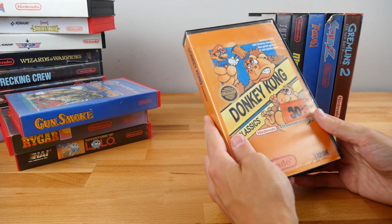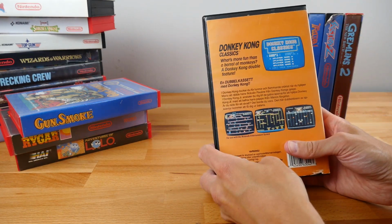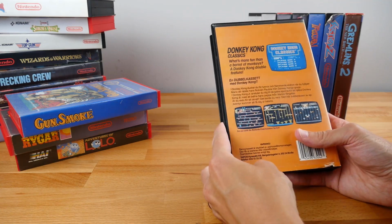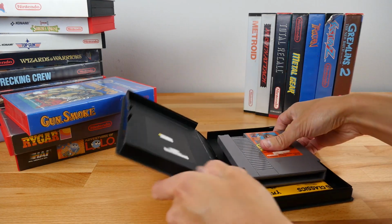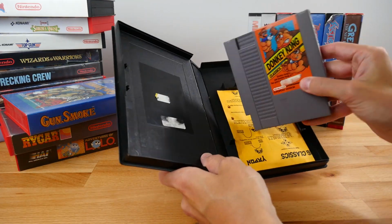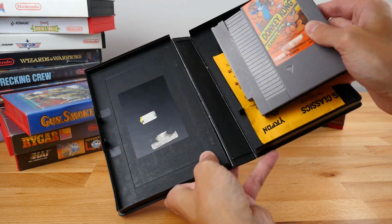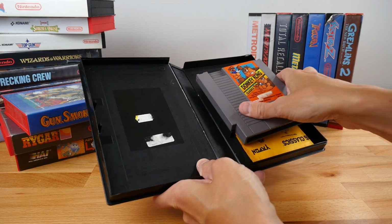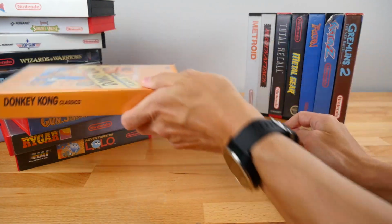Donkey Kong Classics, which is, I think, Donkey Kong and Donkey Kong Jr. in one cartridge. I remember this being a lot of fun because it just gave a lot of playtime for one cartridge. Colors held up remarkably well considering they've been in this fully UV protected case and also probably in a box in the basement most of its life. Honestly, a lot of fun.